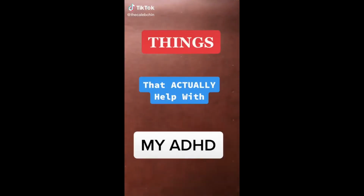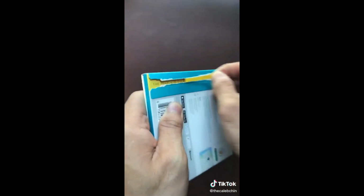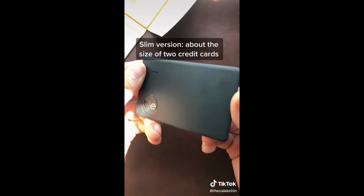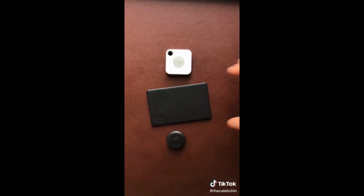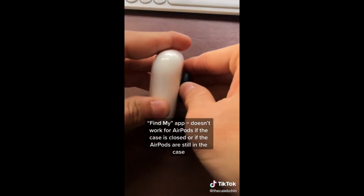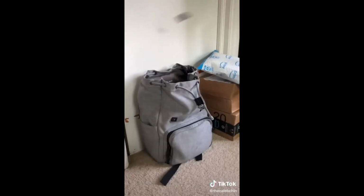Things that actually help with my ADHD, part 1. So these are Bluetooth trackers, and they've saved me so much time and frustration when I misplace or forget where I've put things. I'm sure you've already seen this version that's great for car keys, but what some people don't know is that there's actually two other versions, a slim version for your purse or wallet, and sticker versions for pretty much everything else. I just got sick of losing things, so I keep these on the most important things in my life, like my keys, my wallet, my AirPods case, because the Find My app only works if the AirPods aren't in the case or if it's open and still has a charge. Other important things are my remote, my backpack, my passport, my bike, and you, person who's watching this right now.